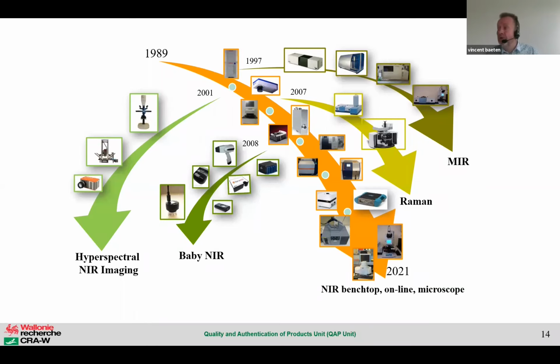What you have to know is that last year we made a survey and found more than 70 companies selling near-infrared, mid-infrared, and Raman spectrometers. So just giving you that, and I'm sure that today I will learn new things. So that's very, very important to see.